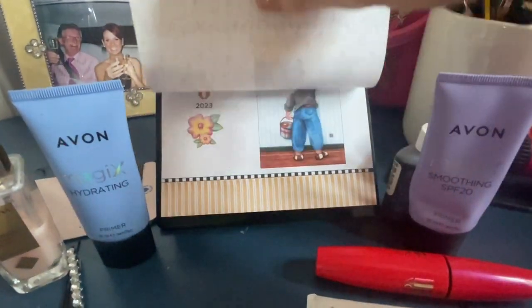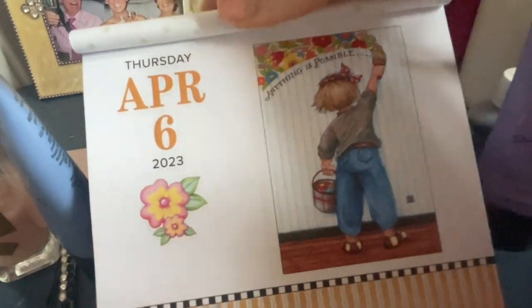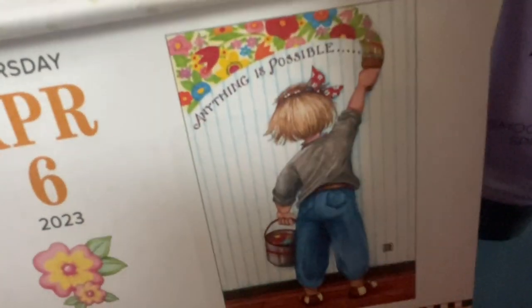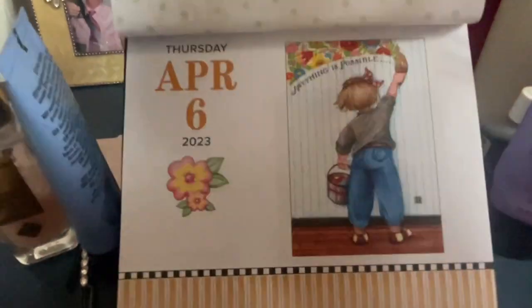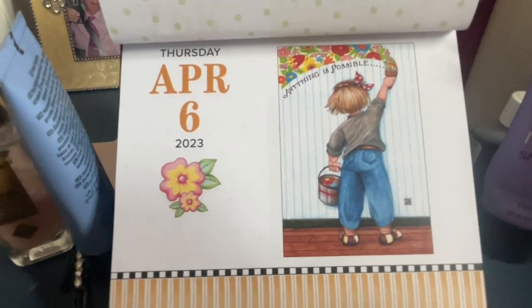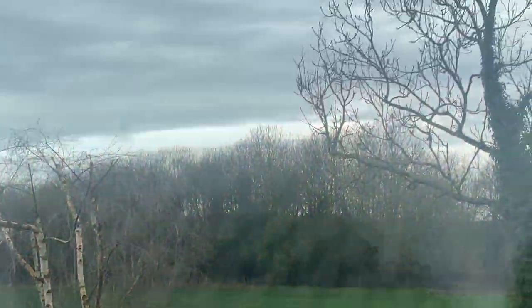So anyway, calendar of the day. Let's have a look. Calendar of the day, Thursday, April the 6th. Anything is possible, and that's true, even with a bit of extra eyeliner. So let's get dressed. Thursday's weather looks a bit gloomy, doesn't it?